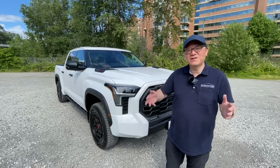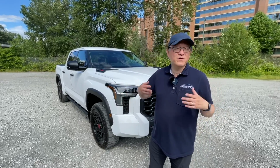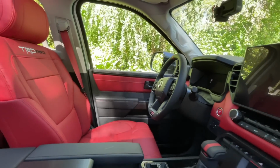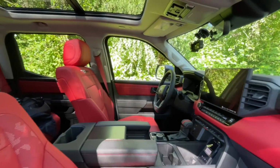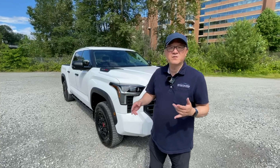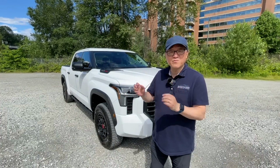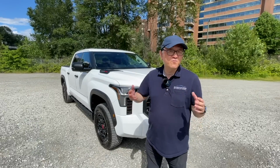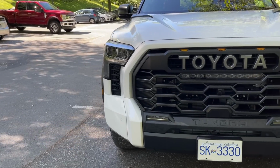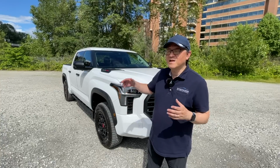Welcome back. So as I mentioned, I just picked this up a few hours ago, so I'm still getting to know all the ins and outs, even though I've driven the Tundra TRD Pro multiple times before. Now, they were all pre-production models from media reviews, so I've already noticed that there is a fair amount of difference in terms of ride quality, quietness, NVH, which is noise, vibration, and harshness, and just the overall performance. This thing is tighter, feels quieter, the ride is better, and even the engine sounds better than the pre-production models. On the other hand, it's not a perfect truck.